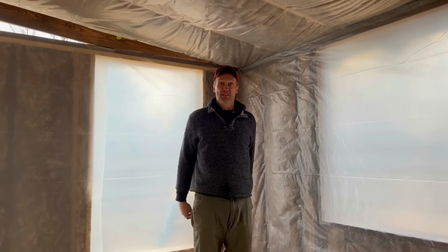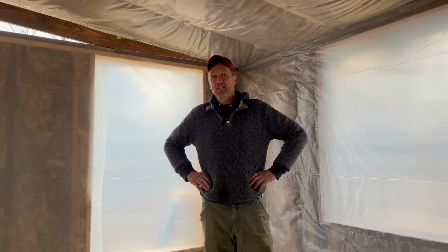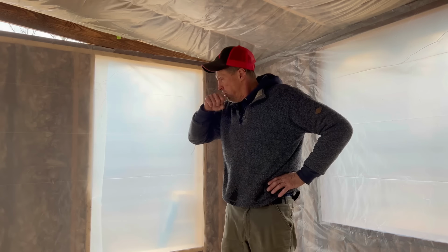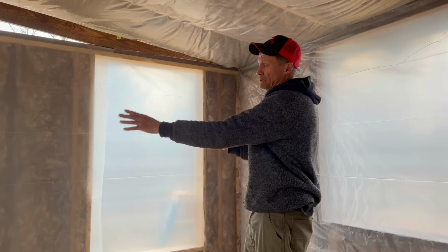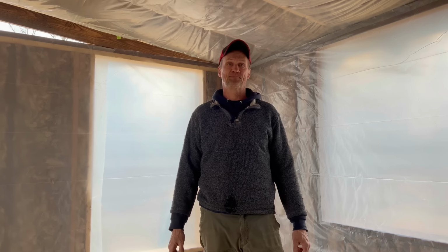All right, we got the insulation in, we got the plastic in. That is something I really don't enjoy doing, but it's done. So also good news is that we received our windows today, the two front windows, so they're here, which means we can start closing in the new structure. So let's get these windows and let's get them installed.